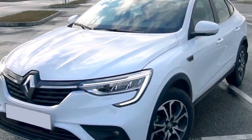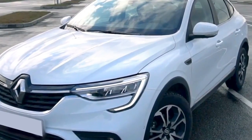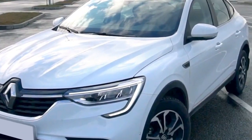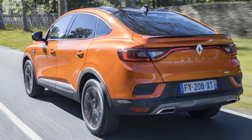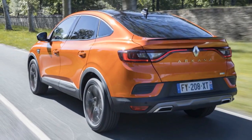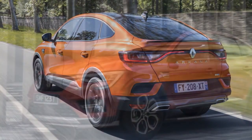The Arkana misses the mark when you consider that a smaller SUV like the Captur is better value, while the larger Kadjar is more comfortable. However, it's smart-looking, practical, and has a lot of standard safety kit.